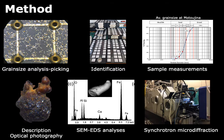The average grain size distribution at Moto Ujina shows the beach sands to be coarse to very coarse-grained, an unlikely environment to preserve glasses. Fallouts were then described and photographed. A subset was analyzed by SEM-EDS, and selected debris were submitted for synchrotron microdiffraction analysis.